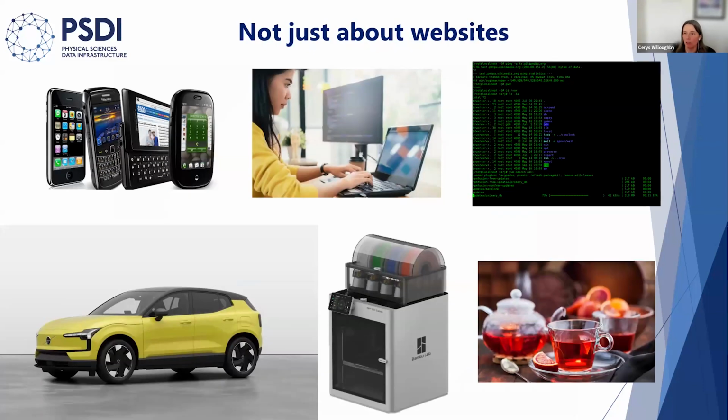Usability also is not just about websites. When we talk about usability, quite often people are thinking about websites, but it also applies to desktop software and software on the mobile phone. Even command line interfaces have ways that they can be made more usable. And it also applies to physical objects as well. So things like cars, 3D printers, and also teapots, as we'll get onto a bit later.